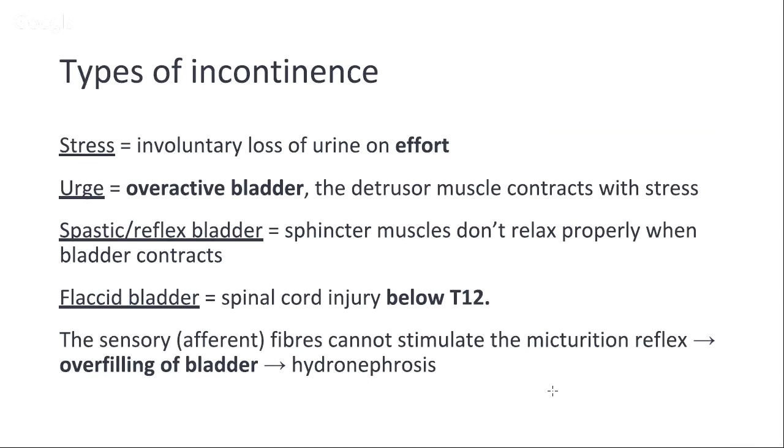With a spinal cord injury, you don't get the stretch receptors sensing that the bladder is filling up, so they don't get contraction. Therefore, you don't know when you need to go to the bathroom. Urine just keeps coming in, filling the bladder, and eventually it goes up the ureters and causes hydronephrosis, so backflow into the kidney.